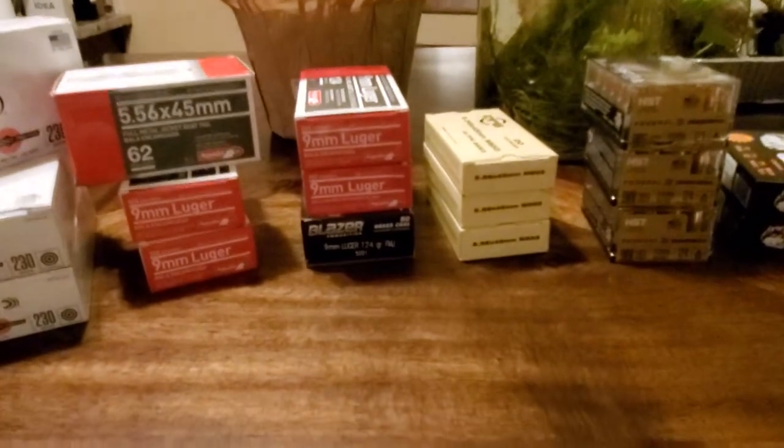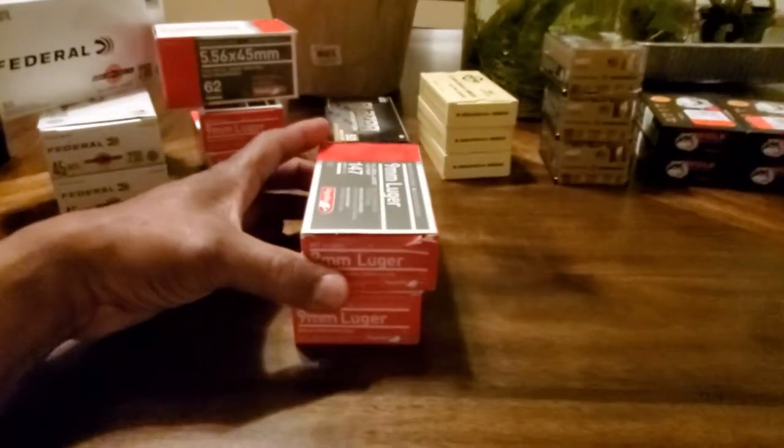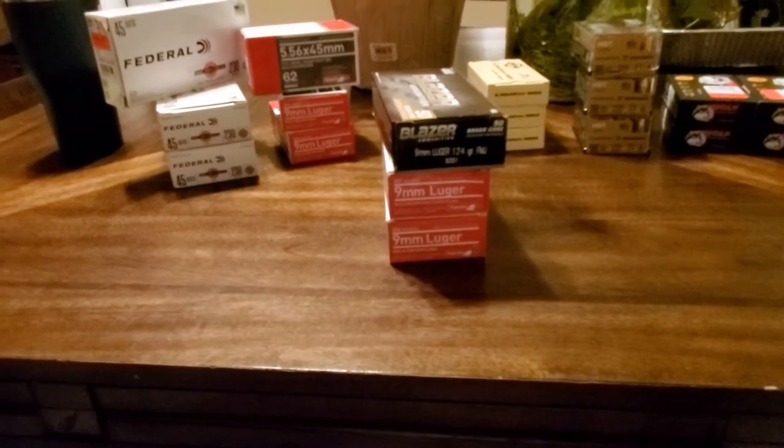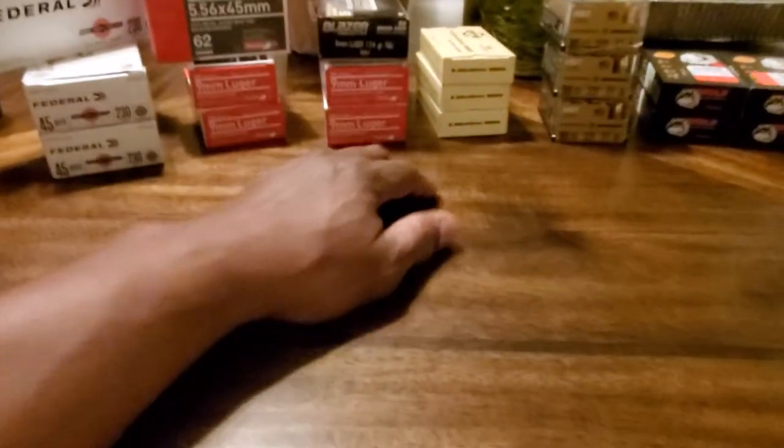They didn't have much. But I picked up again 9mm Aguila, 124 grain, 50 rounds a box, $13.99. Same. 147 grain, 50 round, $13.99. The guy was passing it out, so I guess he had run out of the Aguila and gave me a box of CCI Blazer 9mm, 124 grain. These three boxes were $13.99 a box. Three boxes.